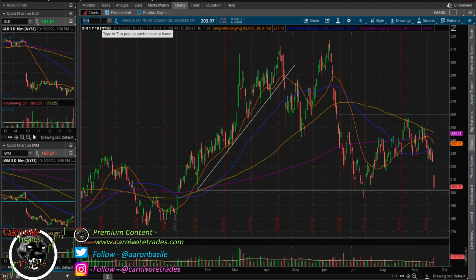And again, even the strong sectors will come in in a bear market. They can hold up better, but you've got to respect that. You've got to respect the bear here.